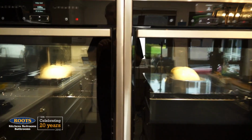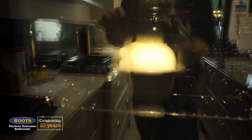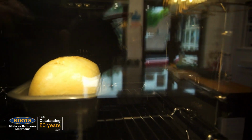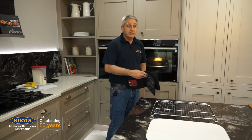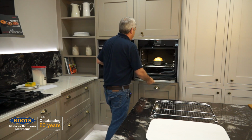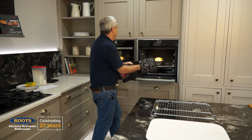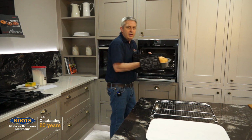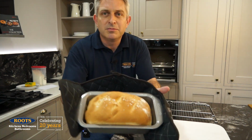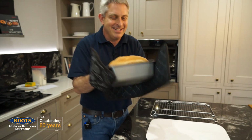So some close-ups of bread cooking. On our Variosteam oven we can actually see there's condensation formed on the glass, which looks promising, and on our regular oven, well, it's looking like a nice loaf of bread already. So that's 30 minutes, so we'll take out the regular fan oven bread. There we go. Probably should have rearranged the camera here so you can see this. This looks pretty good. I'm quite happy with that one.